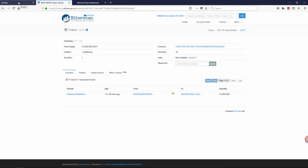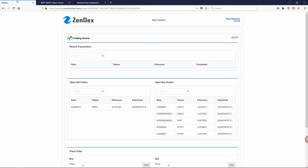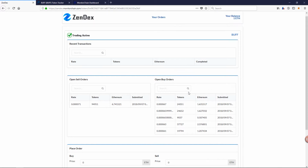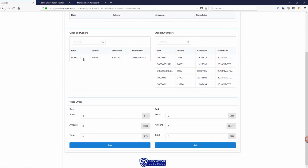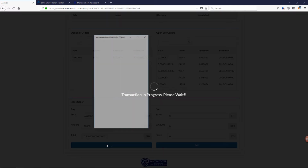The only interesting thing about it is what I will be getting to quite shortly, which is that it has several vulnerabilities built in. However, before we do that, I'm just going to go ahead and place an order to show that the exchange itself works. You can see I've already uploaded 1 Ether to my account, so I'm just going to go ahead and place a little buy order here. And I'm just going to go ahead and buy 1,000 of them. You can see, or 10,000 here.